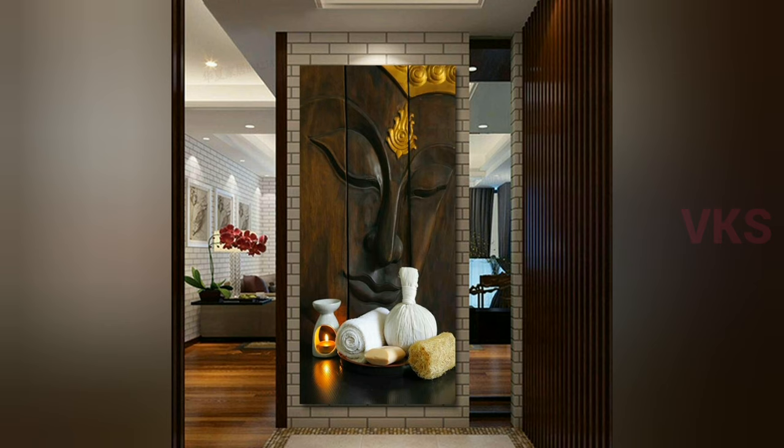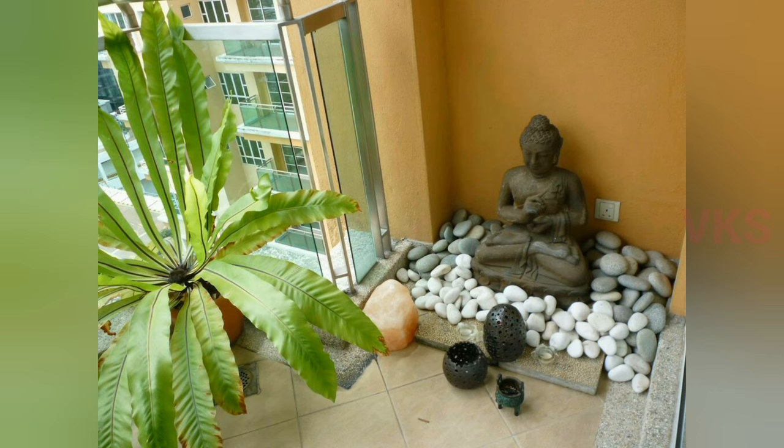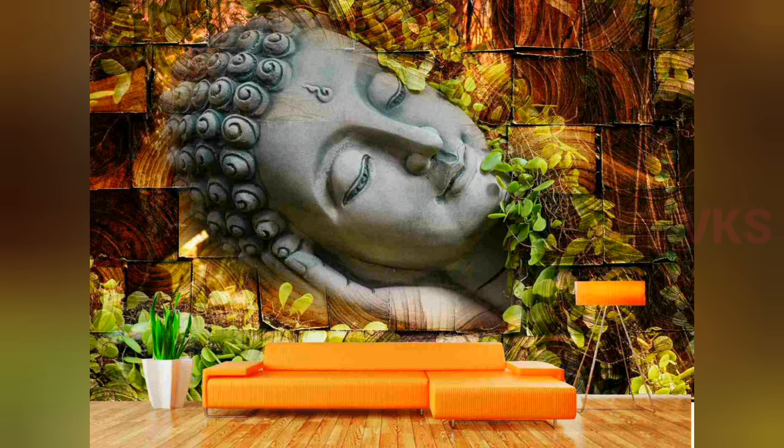Laughing Buddha, his large belly is symbolic of happiness, luck and prosperity. If you want to fill a blank wall, then wall hangings are a great option. Hang a Buddha art frame, it adds dimension to your blank wall.